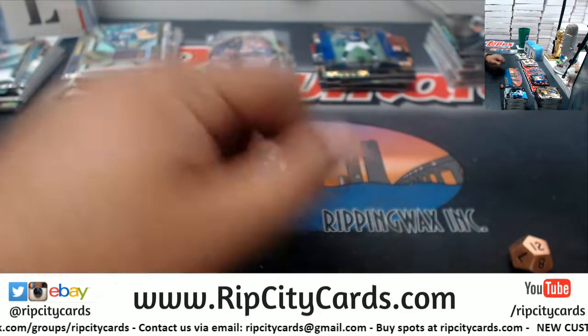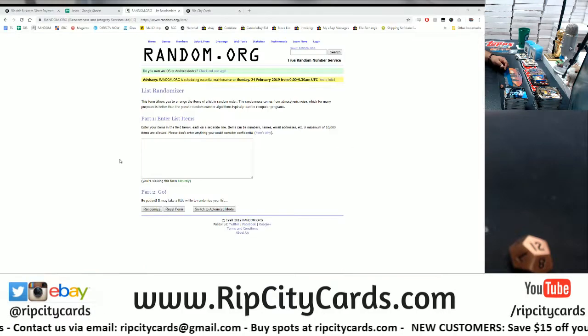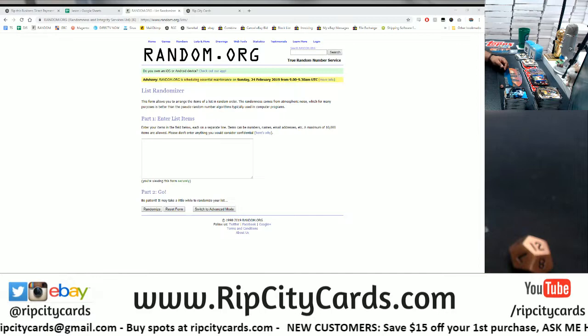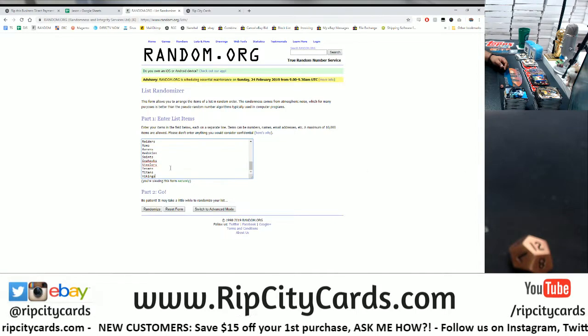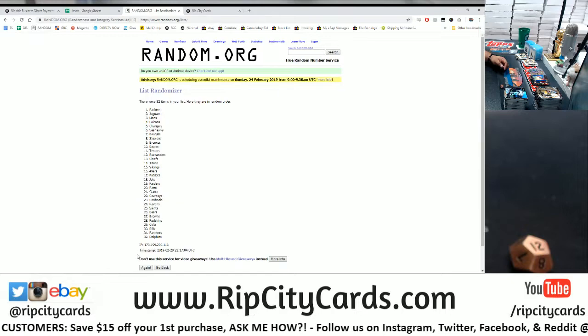All right. With that being said, I rolled a 12 on the die there. Okay, so we're going to come over here. This is for the 400 Panini points. All right, I'm just going to copy the teams, paste it there. Going to go 12 times. Top team wins 400 Panini points. Here we go.